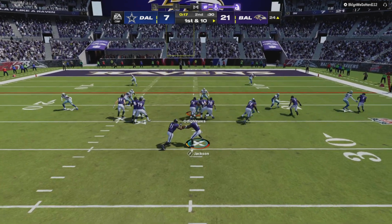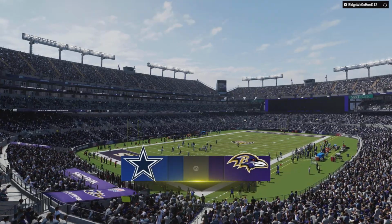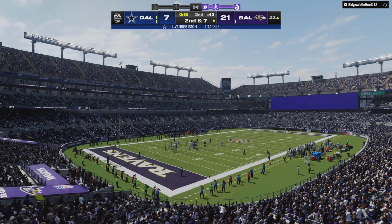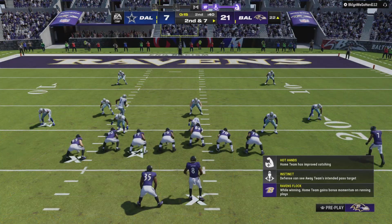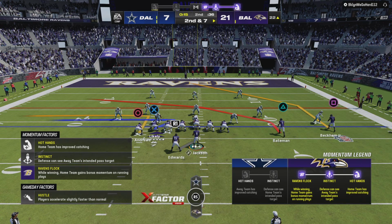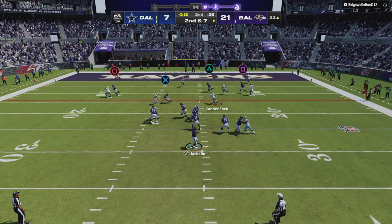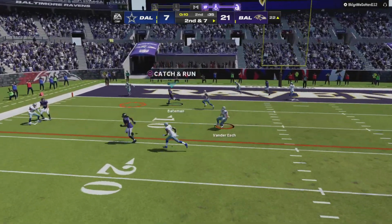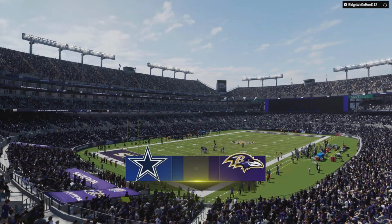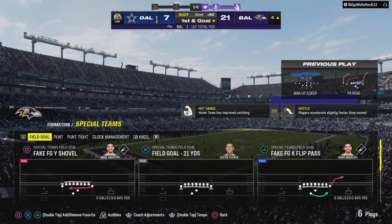They're begging their defense now to keep them from scoring before the half ends. The Ravens going to use the second of their timeouts. So that means they're down to 1 remaining here as we head toward halftime. They'll come up 2nd and 7 at the 22-yard line. Off the play fake, here's Jackson. That is caught. Rashad Bateman. Now a timeout. 7 seconds left in the first half.